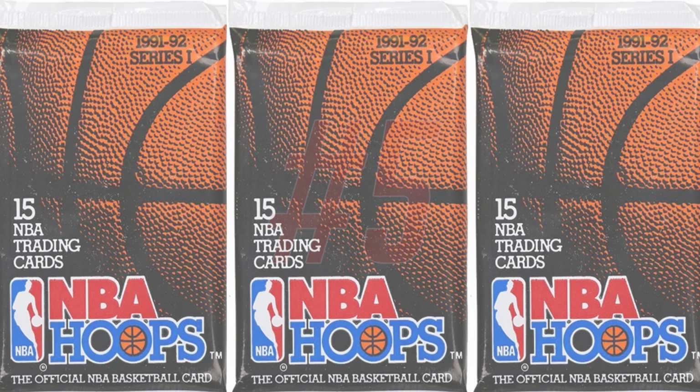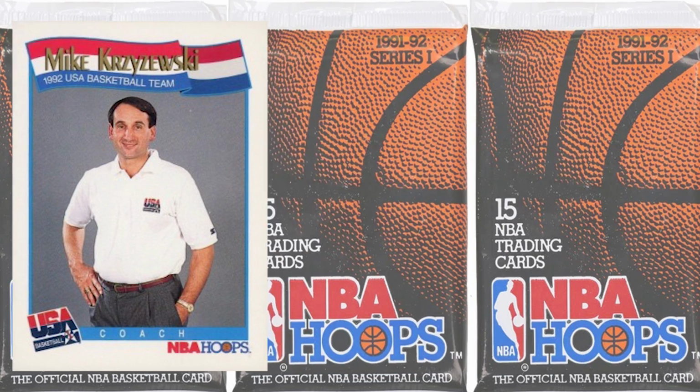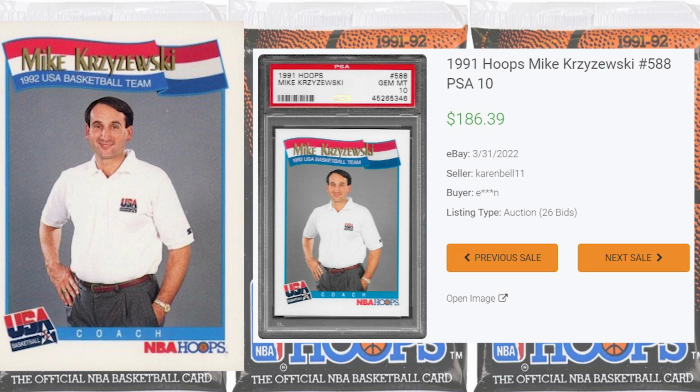We get another Coach card to kick off the top 5 with card number 588. With the same price as many ungraded cards on today's list, a PSA 9 of this card sells for roughly $56 on average, while a PSA 10 currently sells for $135.86 on average. And the record sale of this card comes back in March of this year, selling for $186.39. Graded 181 times by PSA, this card is a pop of 125 in a PSA 10, compared to 45 in a PSA 9.